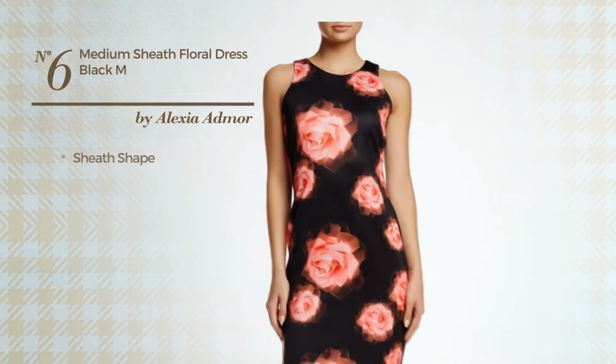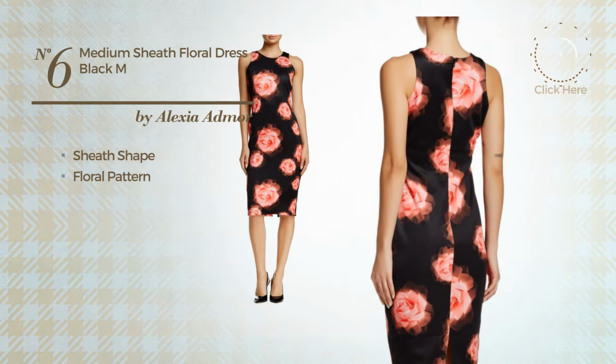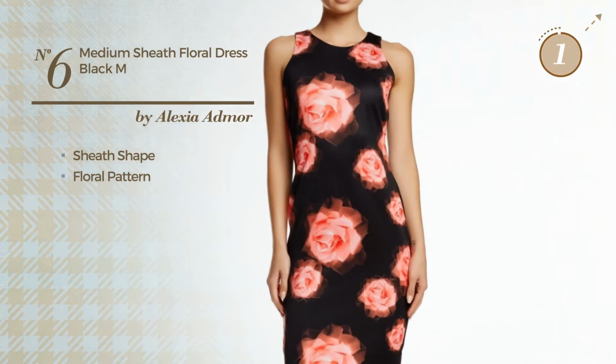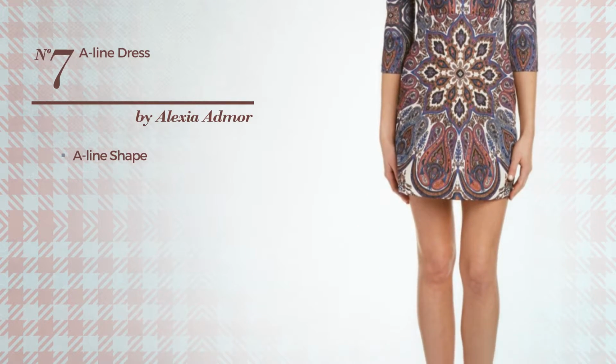Number 6, sheath dress. Featuring a floral pattern. Available solely in this color. Number 7, A-line dress. Available just in this color.